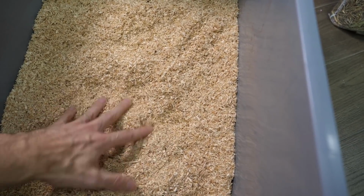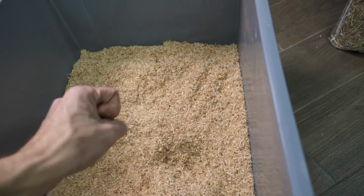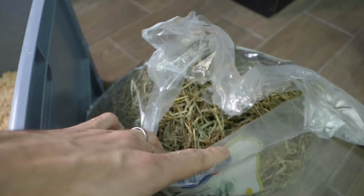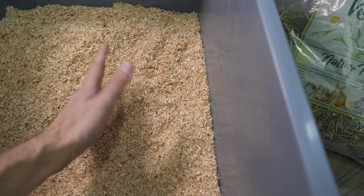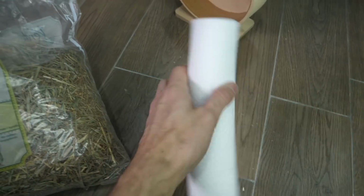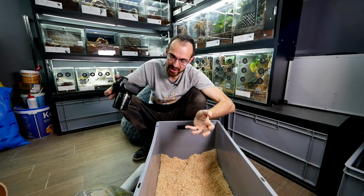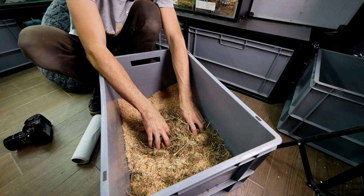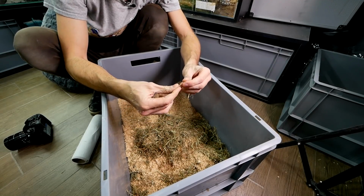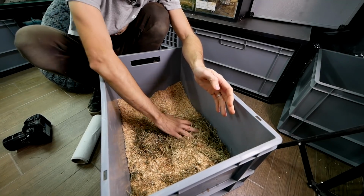And from what I noticed, these wood shavings don't really hold shape, so the hamster cannot make tunnels in them. But what I do is add some of this hay, and that intertwines with the wooden shavings, and therefore the hamster can actually make some sort of tunnels. I also always add a bit of paper towels so the hamster can rip it apart and make a nice nest. I just dump that in and mix it up with the wooden shavings, just like that. The hay also gives the hamster something to munch on. They like to munch on that stuff sometimes.